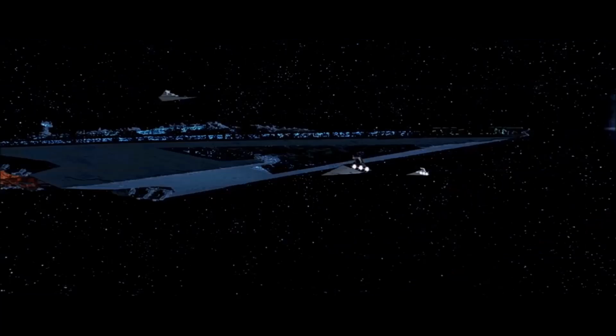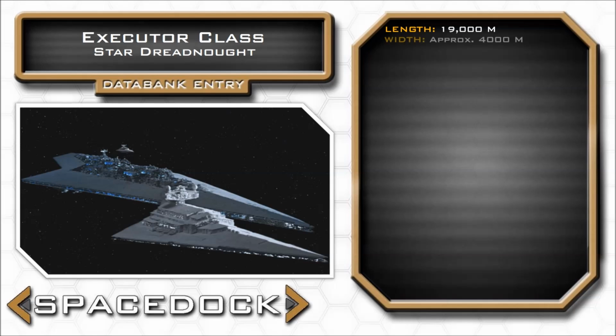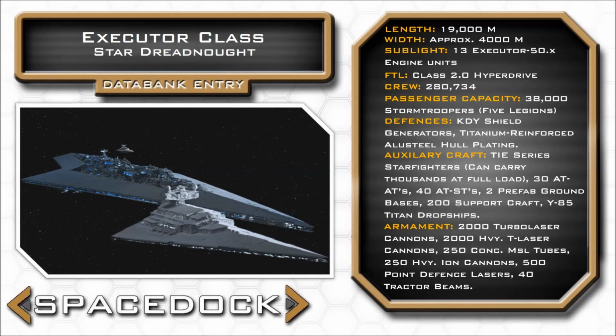And as a means of maintaining order and security through fear, the ship was second only to the Death Star. 19,000 meters in length and approximately 4,000 meters across, the Executor class was the largest starship in the galaxy at the time of its commissioning, and one of the largest in recorded history. Over 280,000 officers, gunners and crewmen served aboard each vessel, with personnel and cargo being ferried throughout its vast interior by railjet carriages and turbolifts.